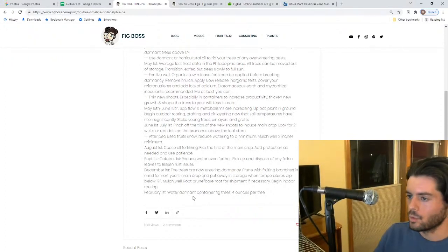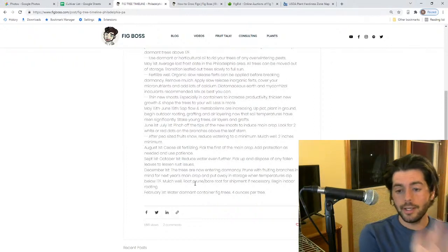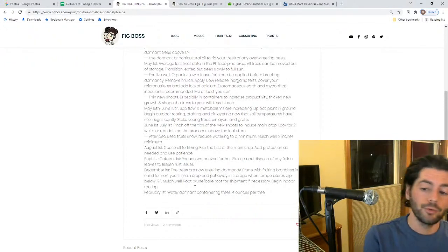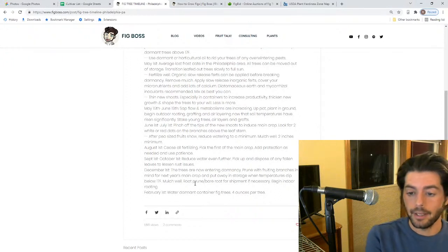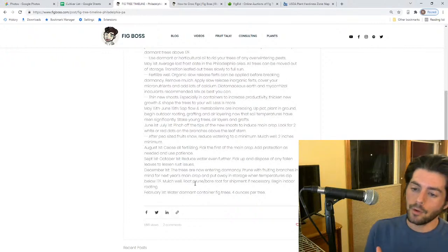You want them to go dormant. There is such a huge biological advantage by doing that. In the spring when they wake up and put out their new growth, it's so strong and healthy and vigorous that you get a lot more fruits, and you get them at an earlier date. The people in Malaysia, unfortunately, are growing them in tropical places.